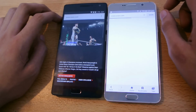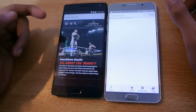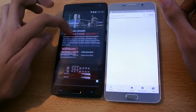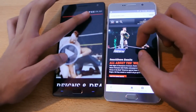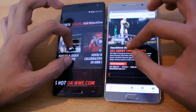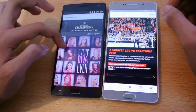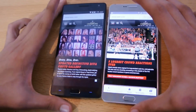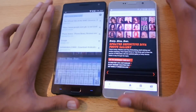Wow, I mean, they both are taking time. I mean, obviously it's because the Wi-Fi connection is acting really funny at the moment, but as you can see, OnePlus 2 loaded the website first here. Zooming in and out, looking really smooth here. I can't really zoom in and out here on the Note 5. Of course, Note 5 loaded up the mobile site, and this one has also loaded up the mobile site, but I can't really zoom in and out. Of course, maybe it's because of the browser difference.